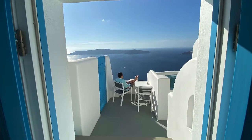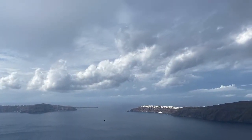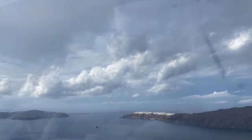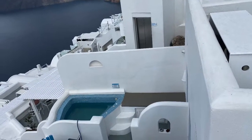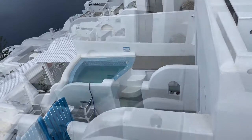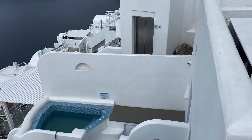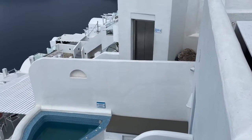I read that this particular room wasn't as private as it was supposed to be, but they fixed that. If you can see the lines there through that wall, there is an elevator for another hotel next door, but they very nicely closed that off and added more structure to it, so it is very private.